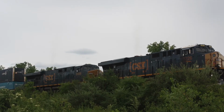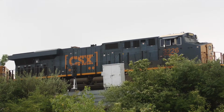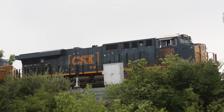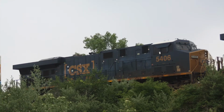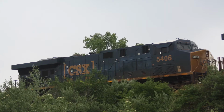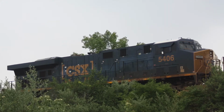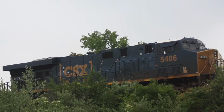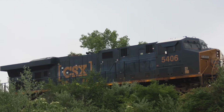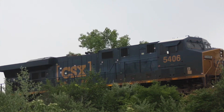There are two GEs powering Q147 today, CSX 3226, a GE ES44AH, and behind him is CSX 5406, a GE ES40DC. Now I want to bring your attention to 5406 here because it's a DC GEVO in the boxcar paint. Even though it's nothing too special, I think the DC GEVOs look sharp in boxcar paint, so I think it's a pretty good catch in my opinion.